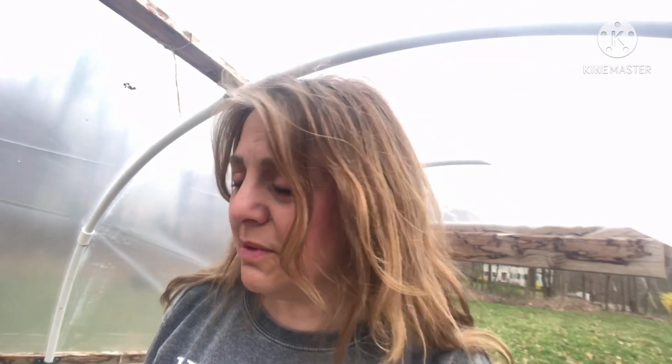So what I want to do now is kind of show you what we've got growing around here. I'm in my little hoop house. You can see why I need to expand it this year, kind of sinking down a little bit. So I'm going to push out another few feet and I'm going to make it taller. I'll take you along when I build that. But let's see what's growing in here.